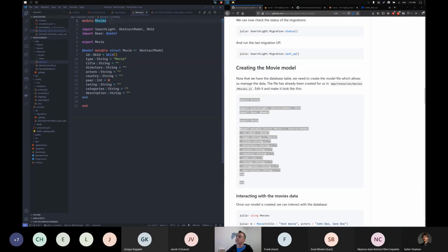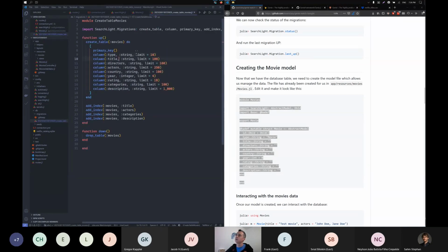Following Julia conventions, it's a standard module. It uses Searchlight, and it exports a struct, which maps the columns in the table that we have just created. Basically, the idea of the ORM is that it maps an object to a row in a database table. So a struct is going to correspond to a table, and then an instance of that struct is going to correspond to a row in the table. So any object that we're creating here is going to have a correspondent in the database table that it maps to. So in this case, we have this struct Movie, and we can easily recognize all the fields which map to the columns which we have just created, right, which are here.